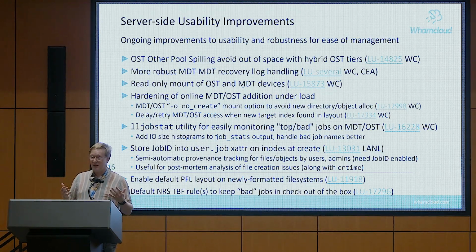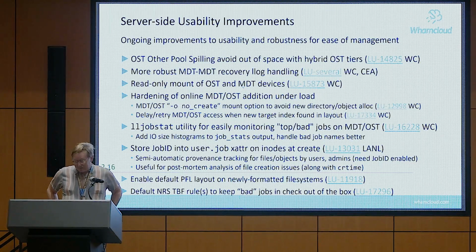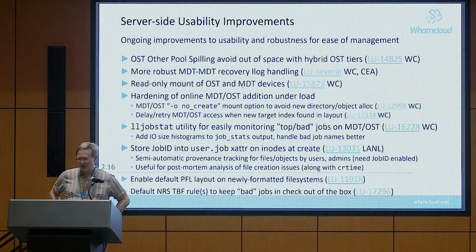"Don't start using me yet," right? So that you can bring it up, make sure it's working and things like that. And then enable it for the crush of users, right? We did a file system upgrade recently at a site that added 20 petabytes of Flash OSTs onto an existing file system. And they were in use in seconds after they were mounted, right?